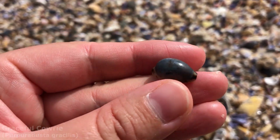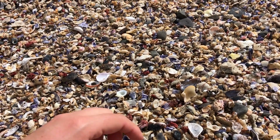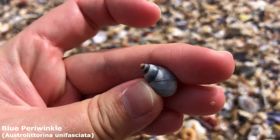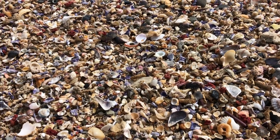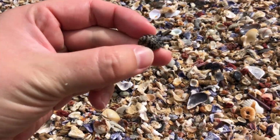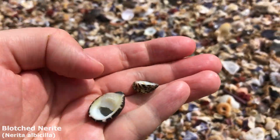Another graceful cowrie. I've been picking up a couple of shiny ones. Looks like that is a lovely and large, like really large blue periwinkle. I did collect one earlier, but I didn't show it. There's a couple of neurites. Oh, that's a nice neurite. There's a very shiny neurite down here. I'm going to collect him as well.